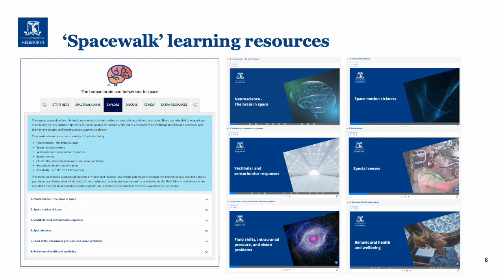The learning resources are arranged into tabs. So the first one is Neuroscience, the brain in space. The second one, space motion sickness. Next one, vestibular and sensory motor responses. Next, special senses, then fluid shifts, intracranial pressure and vision problems, and finally behavioural health and well-being. And there are some quiz questions integrated into some of those little slideshows.